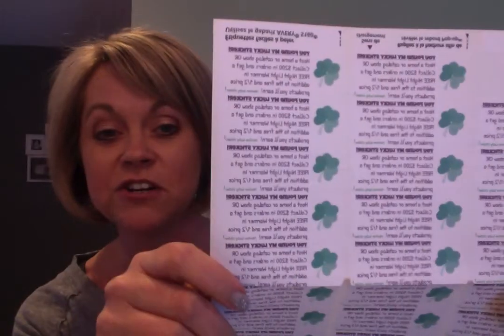I also carry, oh my gosh, these are so cool. These are stickers and it says, you found my lucky sticker. Host a home or catalog show, collect $200 in orders, and you get something special from me. So anytime I give something away, I'll peel off one of these stickers real quick and stick it right on whatever I happen to be giving them. I have plenty of catalogs in here. I keep some order forms.